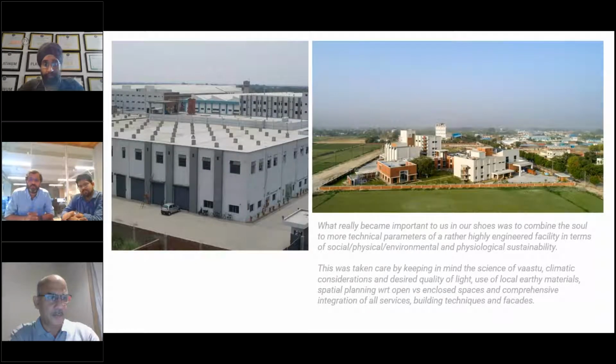I think this picture talks about it, because there is a huge story to go back to and many incidents, but to capture it in one frame: on the left is a picture of a typical production plant, and on the right, a bird's eye view, is the campus which we created, co-created with clients and our other stakeholders. It combines the soul and the ethos, the values and the vision of the company, with the technical parameters of a highly engineered facility.